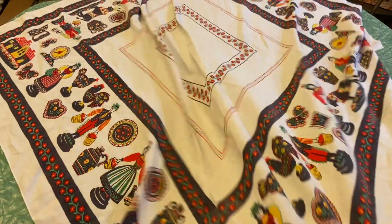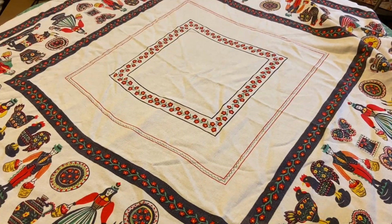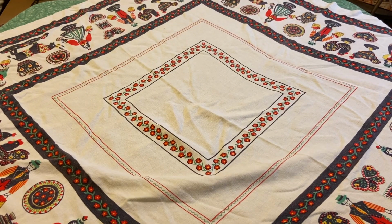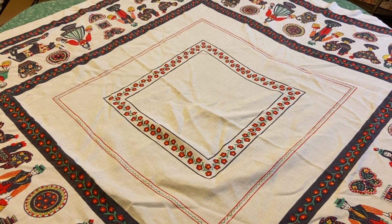Just turn it on the diagonal. Lay it on your table like this. The corners of your table will show, but it looks really nice. Now, it's going to be all wrinkled and cattywampus for you right now, of course, because I'm filming and I'm not taking the time to make it look all neat and pretty.